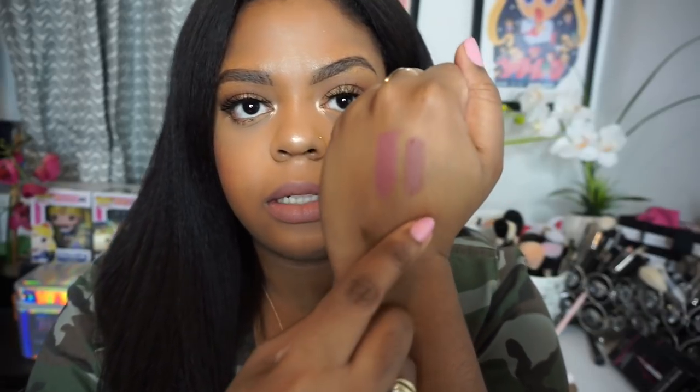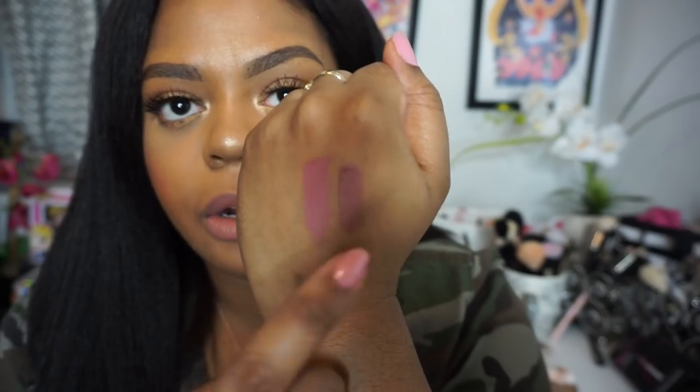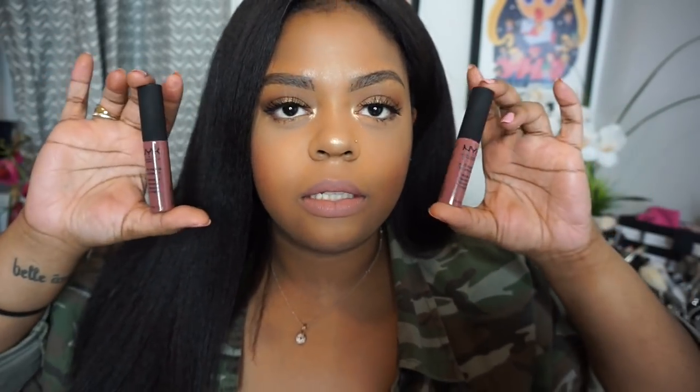So this is how it is. And then I still have the swatch for Toulouse. I'm gonna swatch Los Angeles together with it. So let's see. This is Toulouse and this is Los Angeles. See if you see the difference here. This is much brighter than Los Angeles. So definitely these two are something that I wear all the time when I'm out on the go, because I don't need to wear a lip liner with them. So these two are awesome. Toulouse honestly is my favorite out of the two.